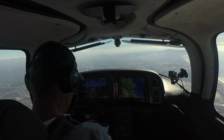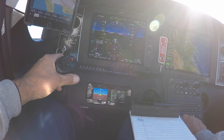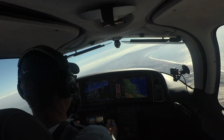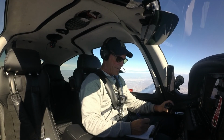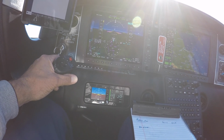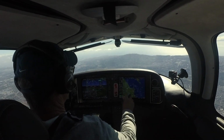Level 1000. Cheyenne 0 Hotel Golf, SoCal approach, altimeter 30.13. 8 Foxtrot Sierra, fly heading 150, vectors for Seal Beach. Fly heading 150, vectors for Seal Beach, 8 Foxtrot Sierra. 768 Foxtrot Sierra, descend and maintain 4000. Descend and maintain 4000, 8 Foxtrot Sierra. Cheyenne 0 Hotel Golf, contact approach on 134.35. 134.35, 0 Hotel Golf. Yeah, I'm going to pull some power here, back to 60%. Okay, put in our ground frequency there, so we're all set now.